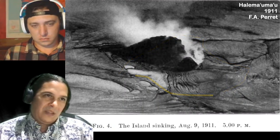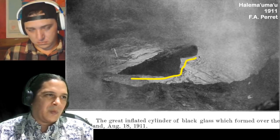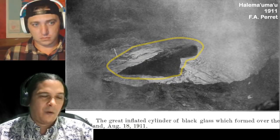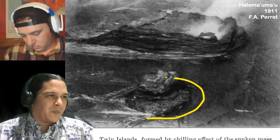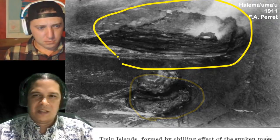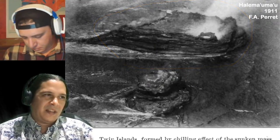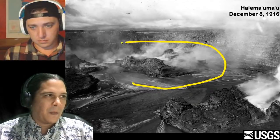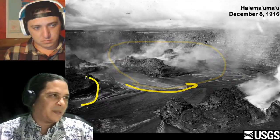And one more, even less of it sticking out a few hours later. And then the big bubble glass that formed above the sinking island, as all the gas that was trapped inside of it was also able to escape, right? And following that, twin islands formed above the island after it came back up and sank again because of the convection currents in that lava lake, also forming cooling islands in 1911 above that sinking mass. There is 1916. Nice view. Familiar. Looks like an island floating in lava. And possibly some other little islands here too.